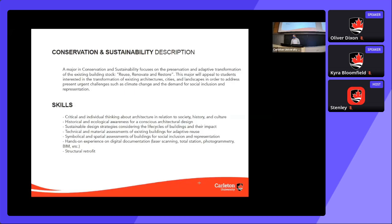So what does that mean? The majority of buildings in Canada have already been built. And so the question is, what do we do with all of these buildings? How do we transform them for the next 50 years? Should we take the wrecking ball and knock them all down to the ground and throw that all in the landfill? Given our current climate crisis, the answer to that is a clear and resonant no.